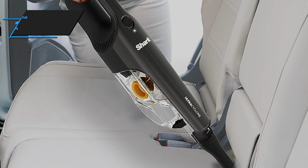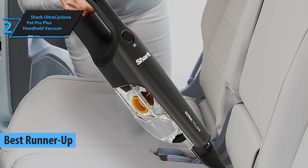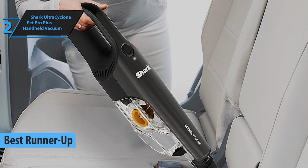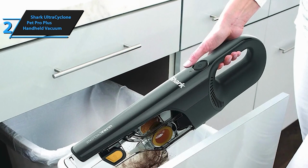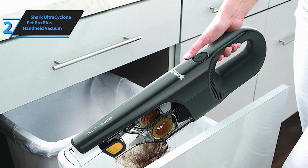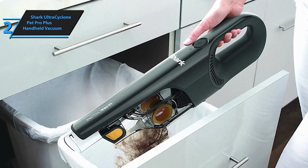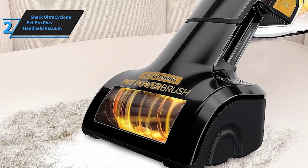Stepping into the runner-up position is the Shark UltraCyclone Pet Pro+ Handheld Vacuum. Designed with pet owners in mind, this vacuum tackles pet hair and dander with precision. If you have furry friends at home, you won't want to miss what the UltraCyclone Pet Pro+ has to offer. The Shark Cordless Handheld Vacuum UltraCyclone Pet Pro+, your ultimate solution for powerful and convenient cleaning.